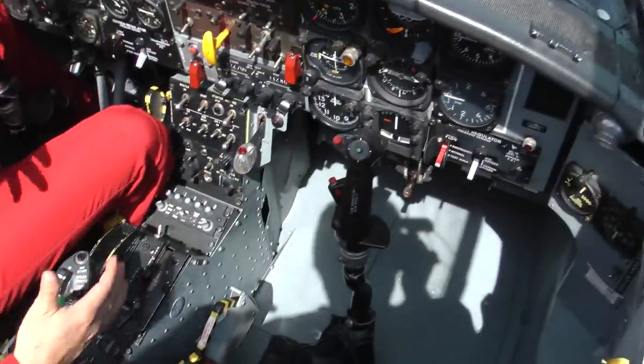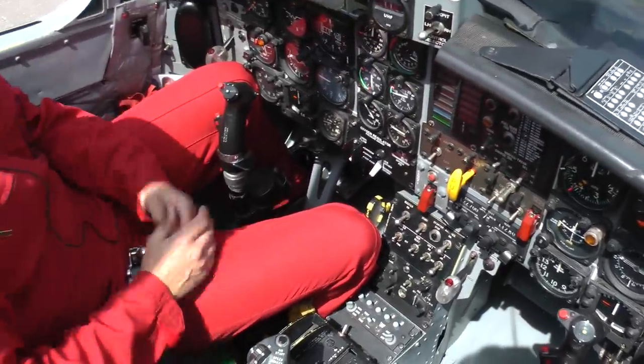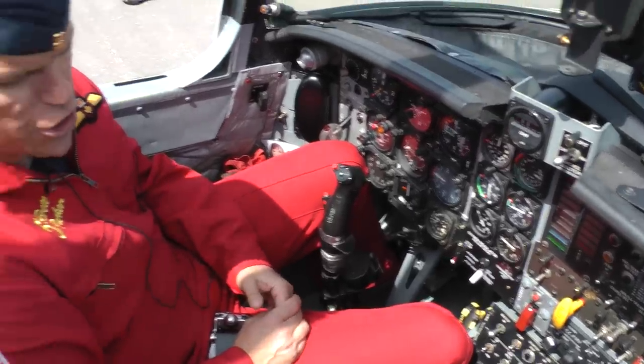So as you can see, most of the stuff while we're flying is located on the throttle and the stick. So it is kind of HOTAS-like when we're flying in our show.